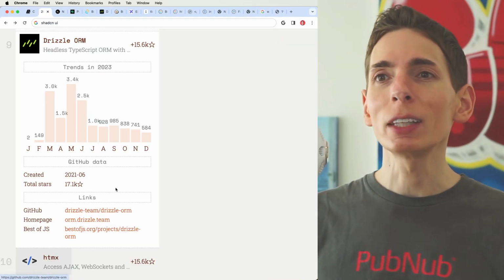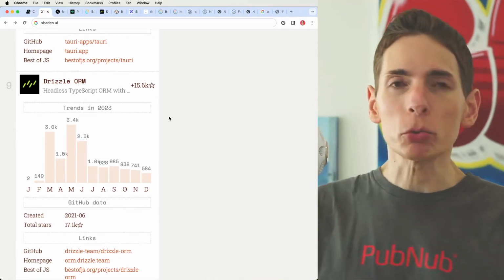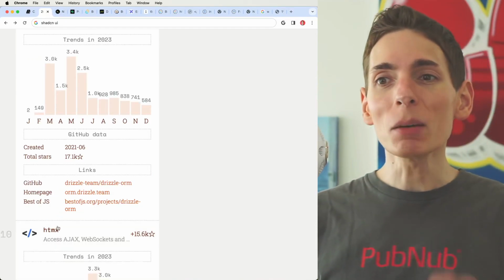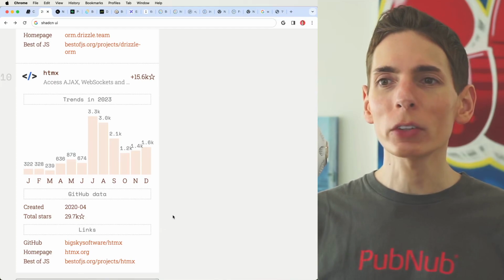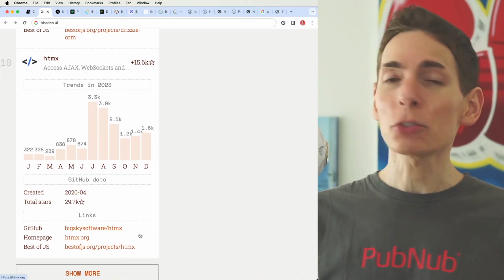And Drizzle, it's on the top 10 of all JavaScript projects. So that's really exciting to see there. And then it is neat to see HTMX, right? We've got HTMX here, which is on the top 10. It's the last one, but it's still great to see it on the top 10 most interesting frameworks here.